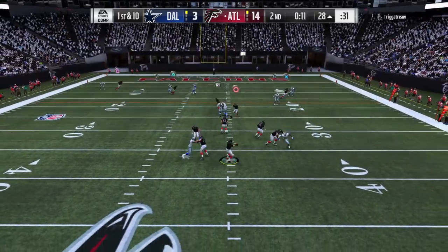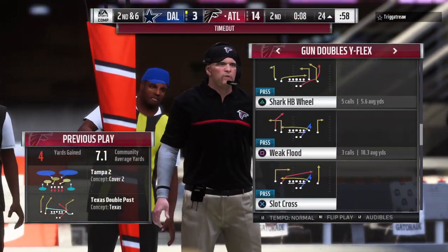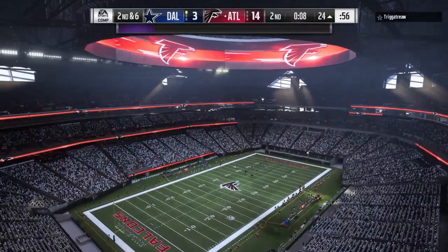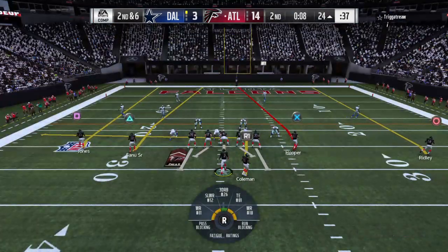Throwing now, Ryan on 1st down. Over the middle, that's caught by Ridley. And they'll be inside the 25 now at the 24. Now here's a timeout as they're going to get it with 8 seconds remaining here in the first half. 4 yards on that last completion, so that sets up 2nd and 6.